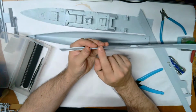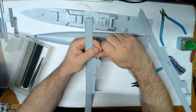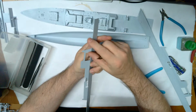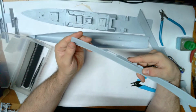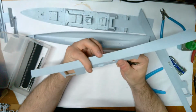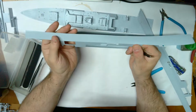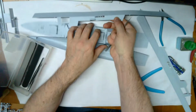But it's worth spending a bit of time just going over everything, making sure you've got all of this, because if you find a bit that you need to adjust when your hands are covered in glue and your desk is covered in stuff and you don't have anywhere to put anything, it's more problematic then. This is pretty clean though, so that's not too bad at all.